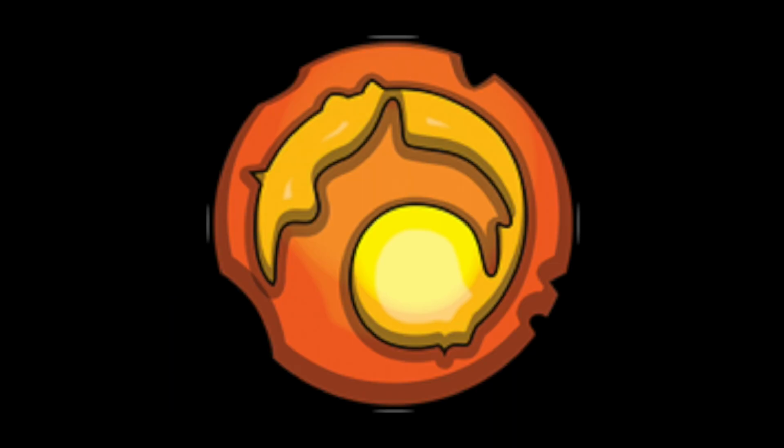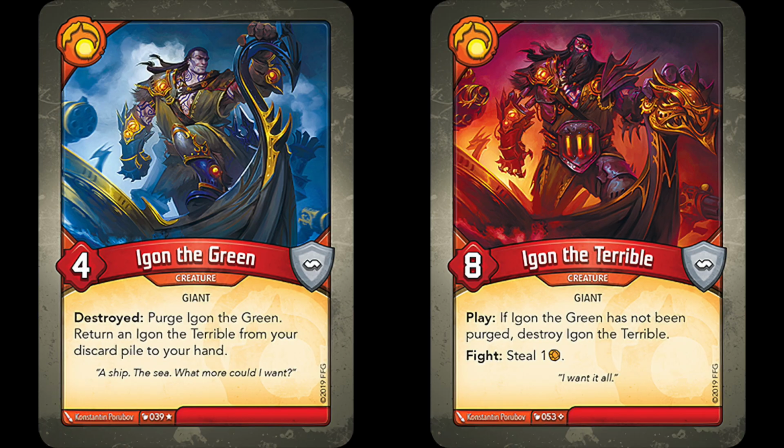Going back to WC Brobnar for a minute, we have Aigon the Green and Aigon the Terrible, yet another example of paired cards that are just a total miss. They're rather confusing, with one needing to be purged for the other to even be playable, meaning they need to come in a very specific order for them to work. And once you finally do get them working, the end result is hardly worth it.